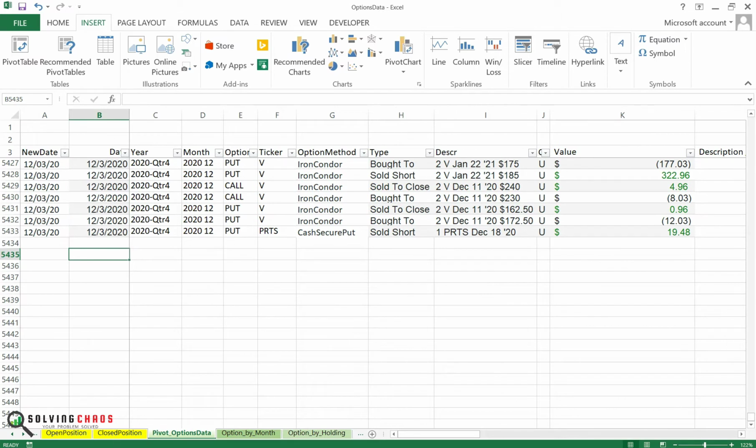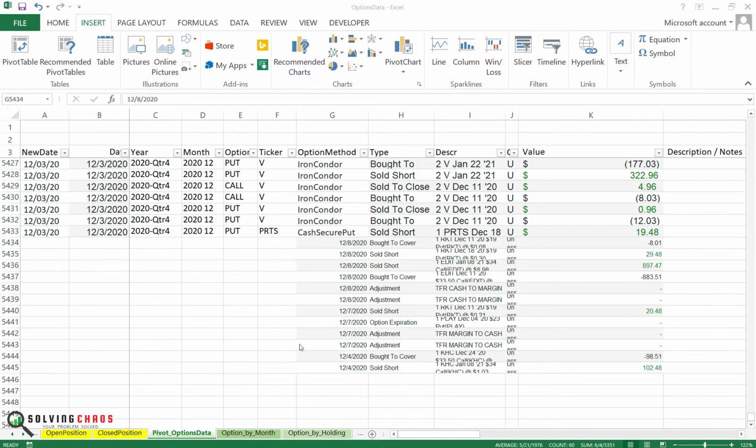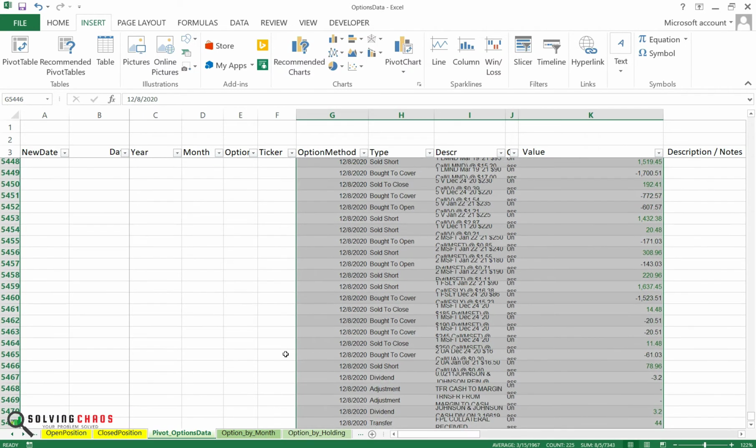So let me go copy the transaction. You can see the last one I had was on Thursday. So I gotta copy everything into here. Okay, that's the first set. I need everything from the 4th to the 8th. So let me go find more. And there you go. So I copied them all in.